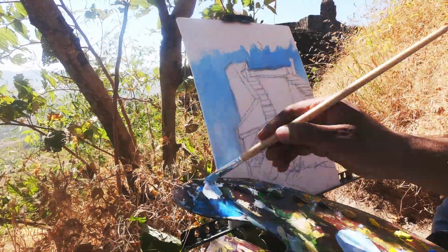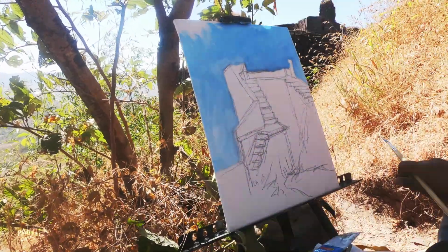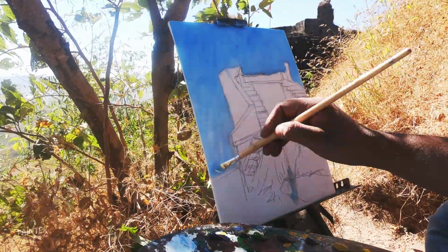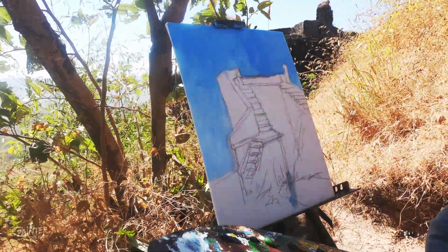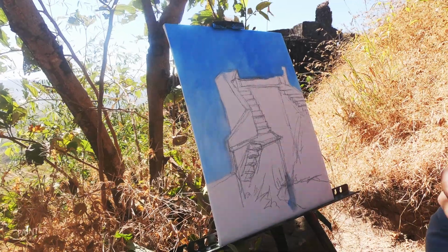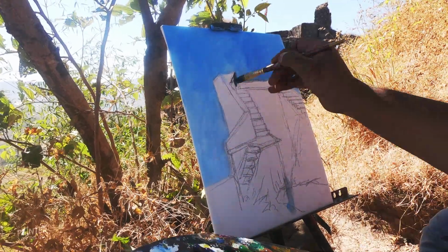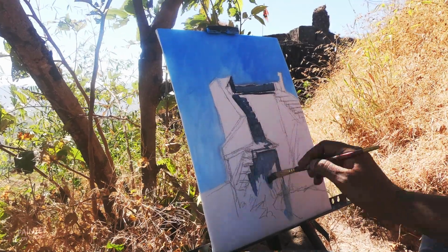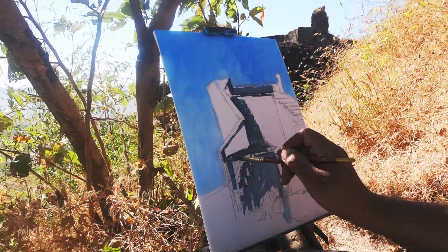I'm using acrylic colors to paint. The benefit of using acrylic colors is the flexibility to use it. Means you can use acrylic colors like oil colors, thick and with proper texture to it, and you can use it like watercolors as well with transparent flows.